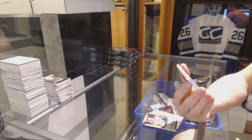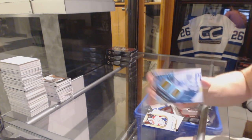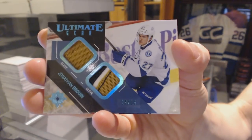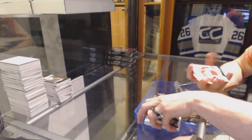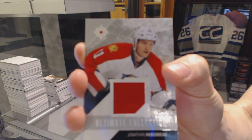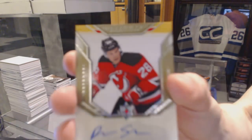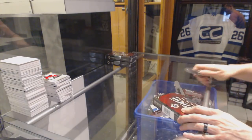Ooh, pretty. We've got an Ultimate Gear dual glove numbered 14 of 15 for the Tampa Bay Lightning, Jonathan Drouin. Ultimate Gear dual glove 14 of 15, Jonathan Drouin. We've got a base jersey numbered to 99 for the Florida Panthers, Jonathan Huberdeau. And we've got a retro Ultimate Signatures for the New Jersey Devils, Damon Severson. All right, box eight.